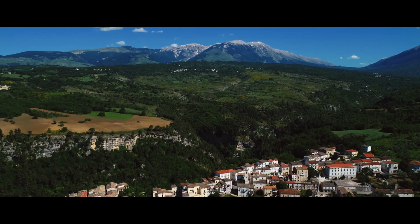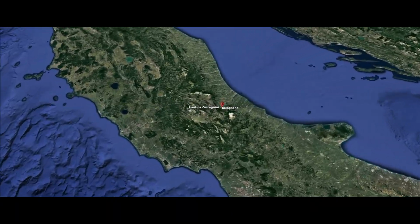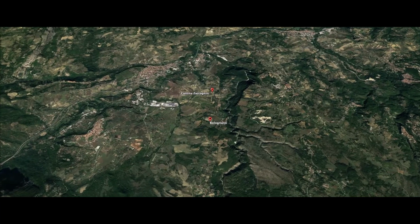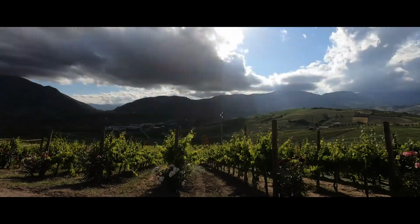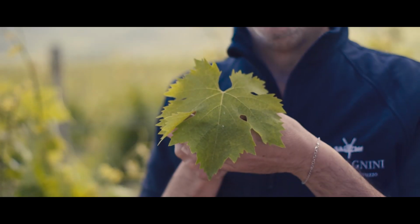We are in Bolognano, a small village in inland Abruzzo, in the province of Pescara, at the foot of Mount Morone. The microclimate here is exceptional. We are in the area of Abruzzo which is most suited to wine growing. This microclimate reduces the number of treatments the grapes need. That means a more sustainable and healthier environment.